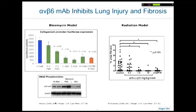And so what I'm showing you on the left is expression of collagen using the collagen 1 alpha 2 promoter mice ligated to the luciferase gene, where here is the 1 mg per kg dose. And then the radiation model was run in John Munger's lab at NYU. And one of the things I like about the radiation model is that it's a very slow progressing model of fibrosis that occurs over the course of about 6 months. But you get quite a bit of fibrosis affecting larger regions of the lung than you generally see in bleo. So it allows you to do nice dose response studies. And what John found, again, was that we had near maximal activity at 1 mg per kg dose once weekly. Now, this is really going back to the early days of the program.